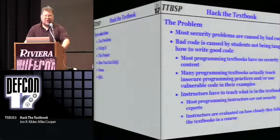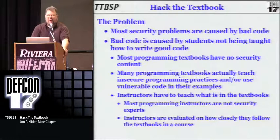Now, as we're all security aware, let's face it, other than the people problem, the majority of our security issues are caused because our code sucks, period. And why is our code so bad? Well, because most people that have learned to program in school have learned through textbooks that teach bad programming practices. They teach you how to write insecure code.